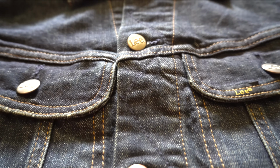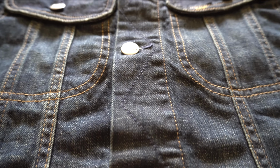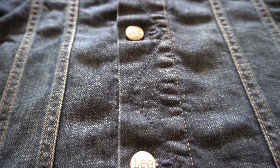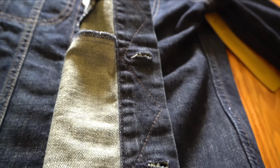For the stitching, there's a very subtle zigzag stitching along the edge where the button openings are. The thread is the same color as the jacket, which makes it hard to see unless you're looking very closely at it. If you flip to the other side, you see a more noticeable brown zigzag stitch.